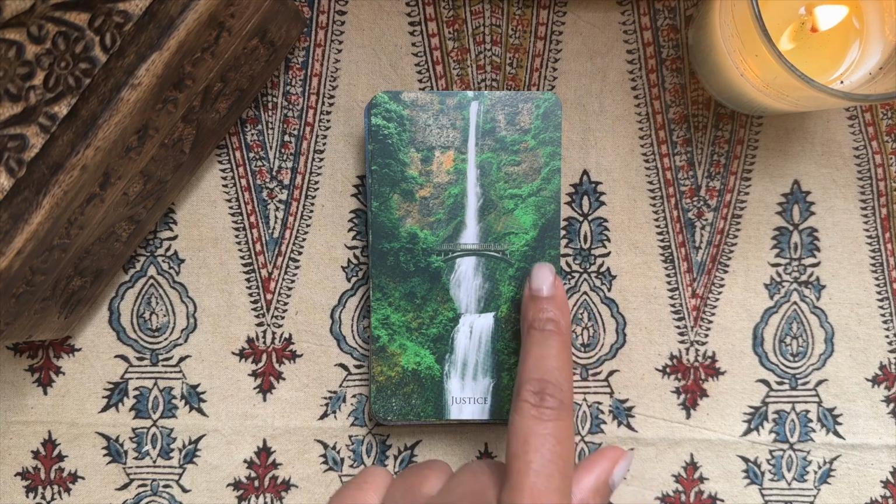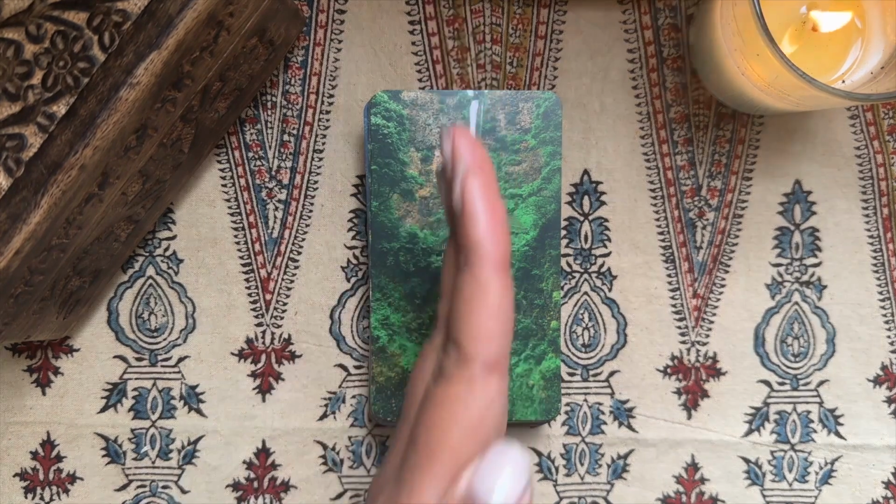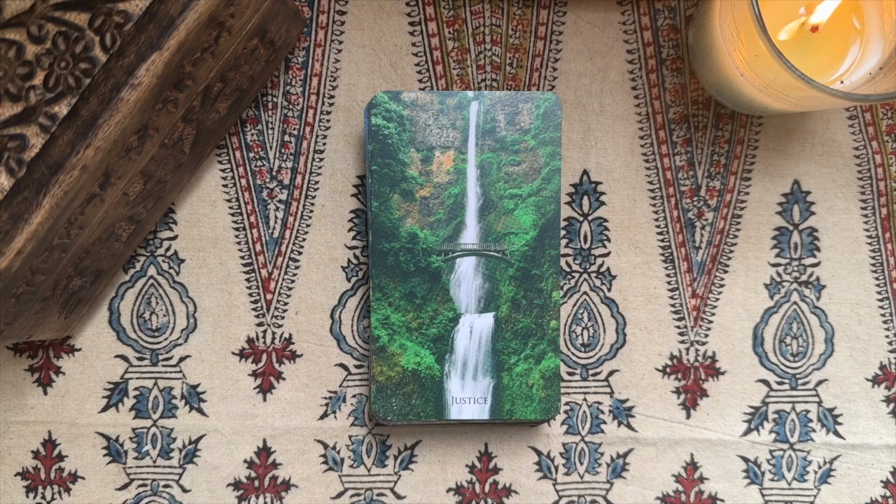But also with the bridge, there's a connectivity here, an integration. If you think of justice, the integration of both the head and the heart, you're connecting those two meanings here. And of course, the rushing water down the middle, there's a sense of equilibrium, a sense of equality, and maybe some separation as well.